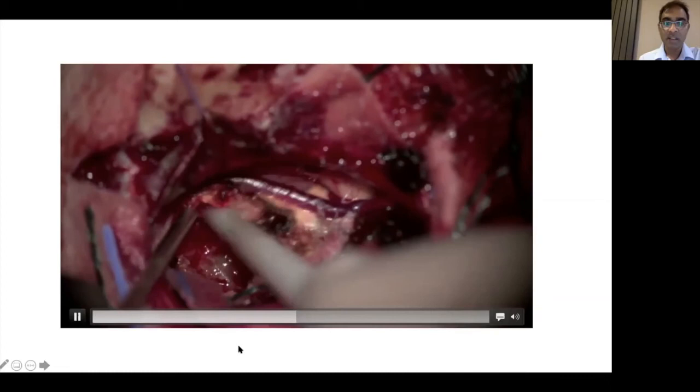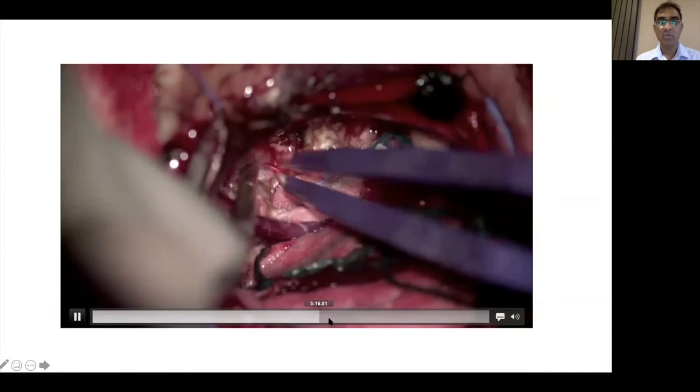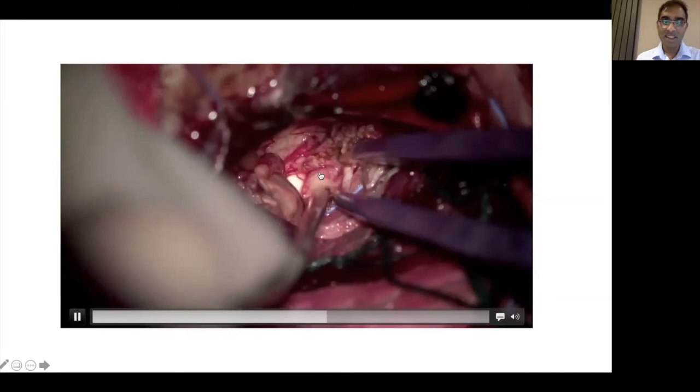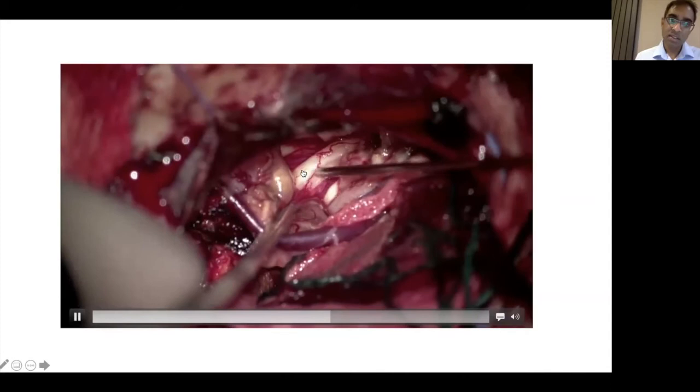Okay, so at any point if we think that we're not making satisfactory progress, we take volume down again and then we repeat the process. So this is now onto the brain stem. You can see some starts to work out some of the perforators here on the brain stem. And we're working the 8th cranial nerve off this tumor, working the tumor off the brain stem. Lovely view of the brain stem here.